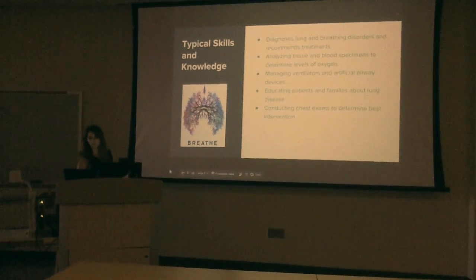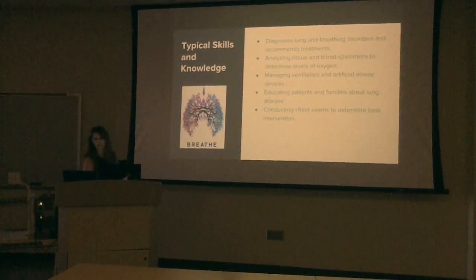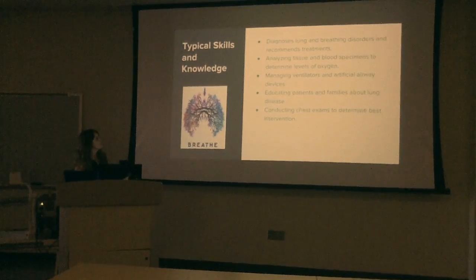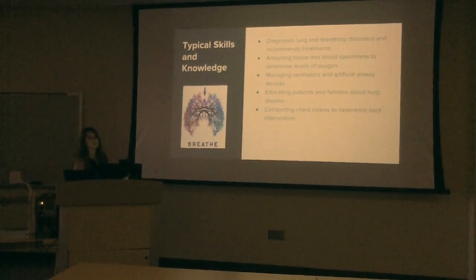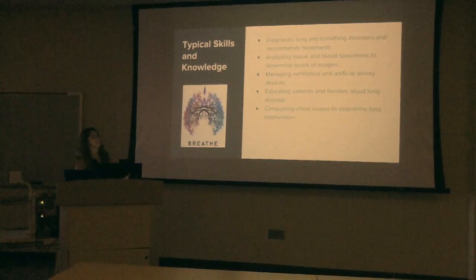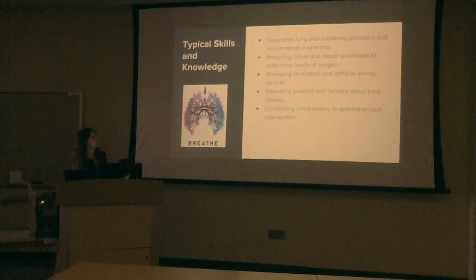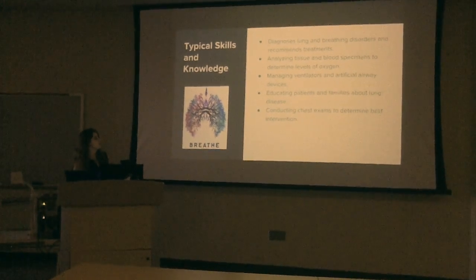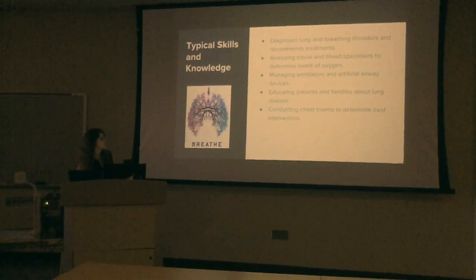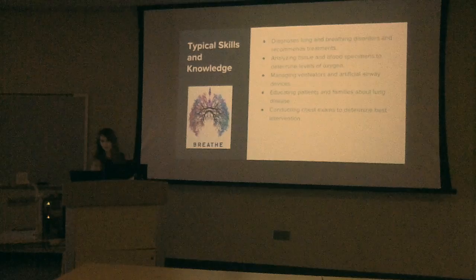So these are some typical skills and knowledge that you're going to see an RT do on a daily basis. They can diagnose lung and breathing disorders, recommend treatments. They're going to take a look at tissue and blood specimens and determine levels of oxygen. So if you're working with someone who had a condition that might limit their uptake of oxygen, that would be something that the RT would monitor. They're going to help people who are on ventilators and who have artificial airways manage those. They will educate people about lung disease, that's extremely relevant to their field. And they can conduct chest exams to determine the best intervention, depending on what they're dealing with.